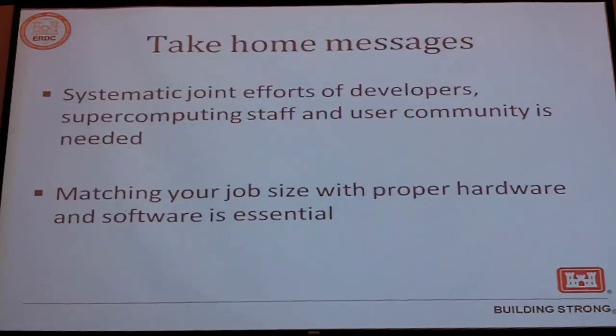And to wrap up, I'd just like to leave you with a couple of take-home messages. First, really systematic joint efforts between developers, supercomputing staff and the user community are needed to use our resources really efficiently. And the scientists really have to match a job type and size with the proper hardware and software. And this is really an essential point which we have to think about.